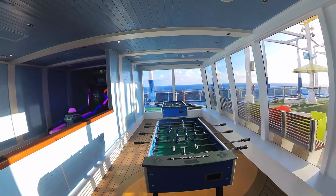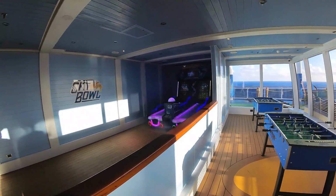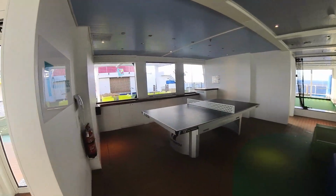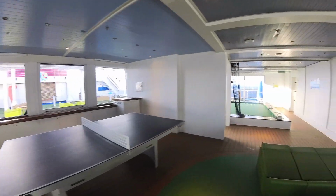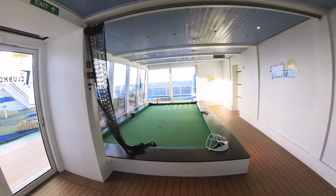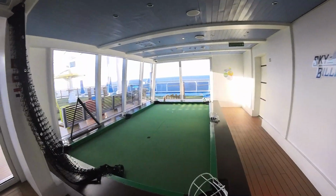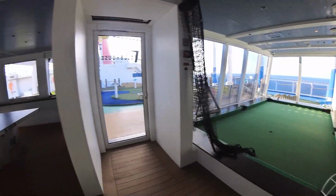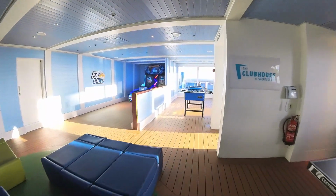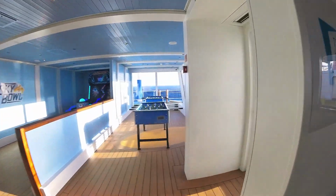Here you have a large foosball table, some skee ball, a TV, ping pong, and this over here is pretty neat. This is a pool table, but you have soccer balls and you kick the balls instead of hitting them with a pool cue. Alright, we'll get out of the clubhouse here now.